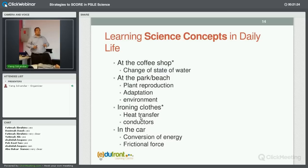When we are ironing clothes, we can talk about heat transfer, how the heat is transferred from the hot iron to the clothes. And we can talk about conductors of heat: the plate of the iron must be a good conductor of heat, and the handle of the iron is an insulator of heat.